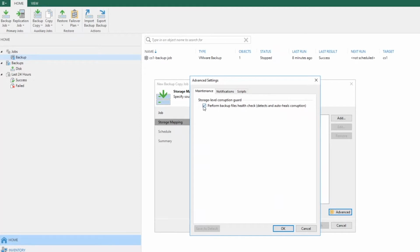We want this unchecked. The reason for that is because when it is enabled, it can increase the workload of the target HPE StoreOnce system, and the replication process can take longer to complete. So HPE StoreOnce already contains a sophisticated mechanism to ensure that the replicated file is the exact copy of the source file. So we really don't need this to be performed by Veeam.